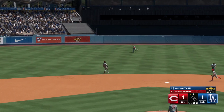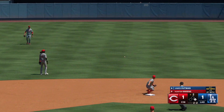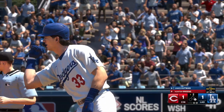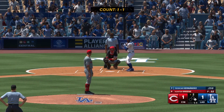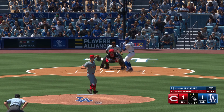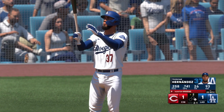Sharp grounder. That's through for a base hit. Man aboard on the leadoff single. He was all over that one. He wasn't able to elevate it, but he put a great swing on it. Right on time, good balanced approach, and just blasted it through the infield. Next offering is downstairs.